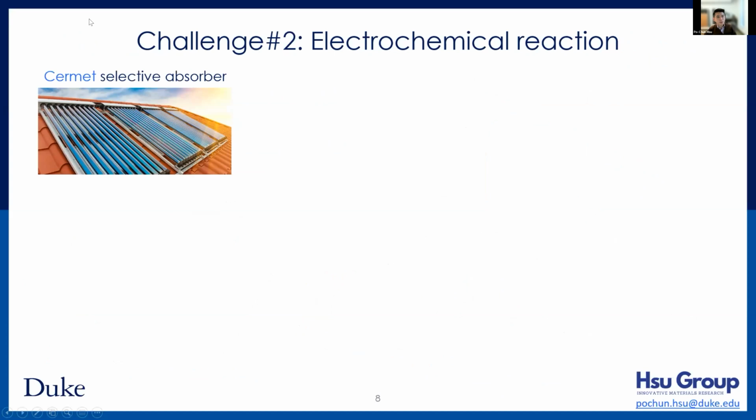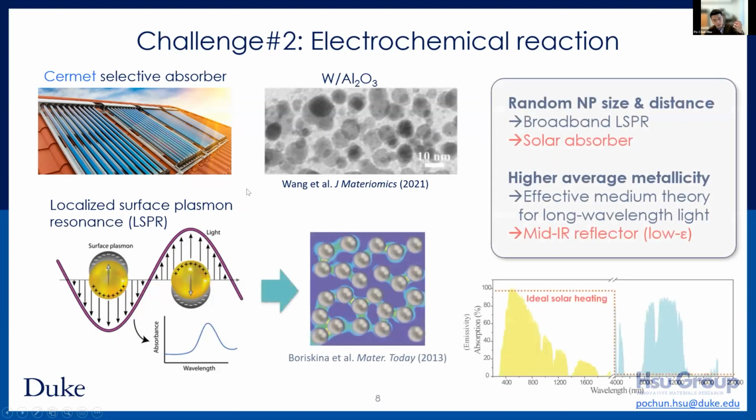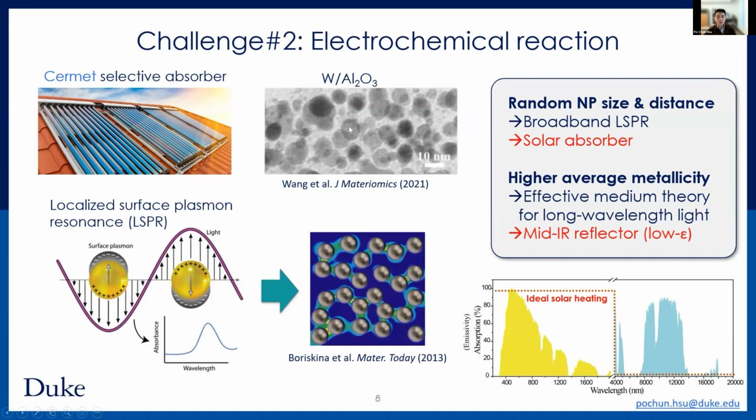The next one is what exactly chemical reaction we're talking about. How do we actually create such a tunable device? So we looked into the working principle of a solar absorber, right? If you take a solar absorber and take a TEM image, you'll find those nanoparticles of metal embedded in some dielectric. This is called ceramic metal, or cermet. The way this metal nanoparticle works is based on surface plasmon resonance, which has a certain resonance frequency. When you have a lot of different particles, a lot of different distances, you have a lot of different absorption frequencies that will give you a broadband absorption.